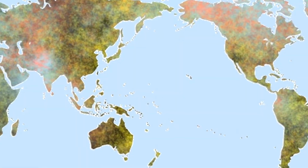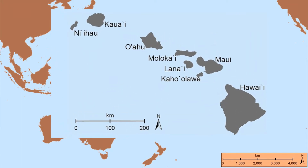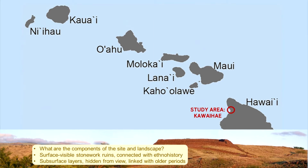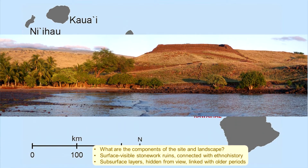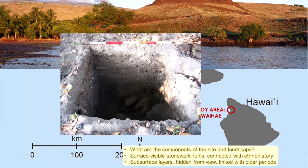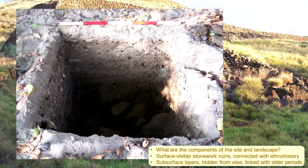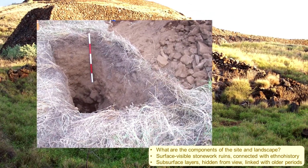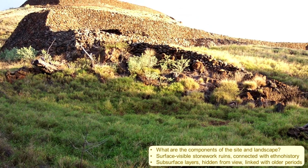The initial round of funding in 2003 was sufficient to document the surface visible elements of the site and to verify that significant subsurface components were hidden from modern view in deep and old layers beneath the ground today. Next, a supplemental round of funding in 2004 enabled more excavation of those subsurface layers, in total contributing to a comprehensive chronology of how the landscape had developed and changed through several centuries.